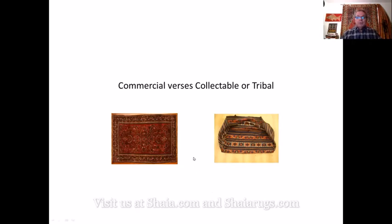So when we refer to commercial rugs, I know there's probably a better word than commercial, but we're referring to rugs that were woven for the European or American market to put on their floor. Okay, that's essentially it. Collectible or tribal rugs, actually they became collectible. Initially they were just tribal rugs, things that were woven for tribes, for the Bedouin tribes or the different Turkmen tribes, and just things they needed to use in their everyday life. Now these things have become collectible, and a lot of collectors just buy tribal pieces.